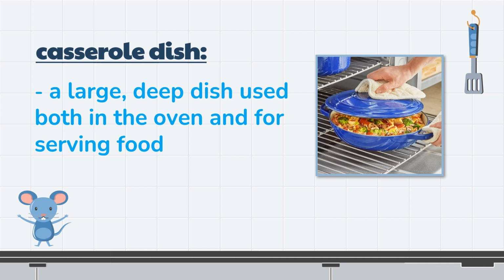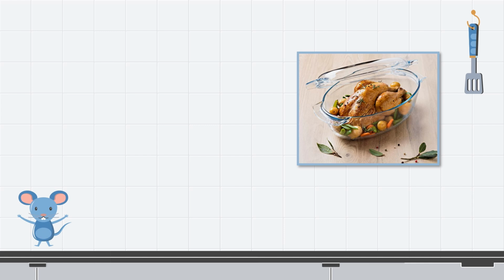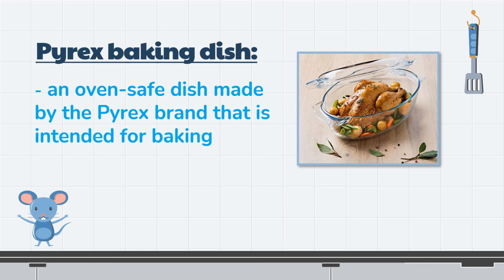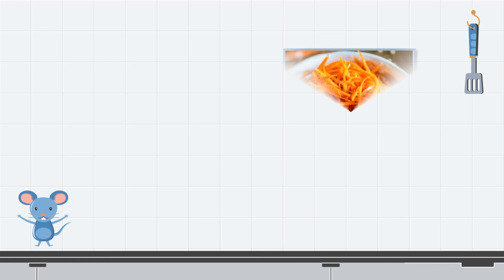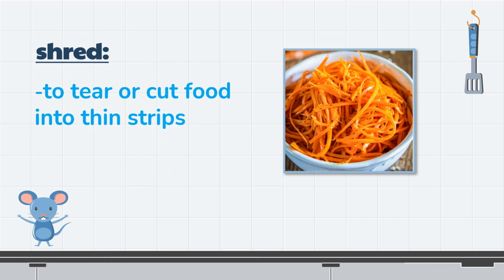Casserole dish. A large deep dish used both in the oven and for serving food. Pyrex baking dish, an oven-safe dish made by the Pyrex brand that is intended for baking. Shred, to tear or cut food into thin strips.